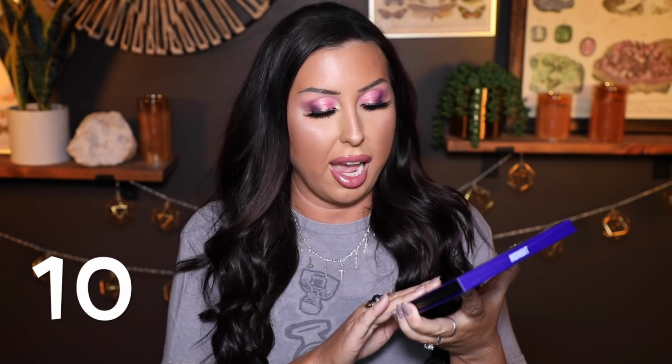Next up, I'm putting my Beauty Bay Midnight palette. This is the 16 color palette. Beauty Bay did a 9-pan, a 16-pan, and a huge one, I think like 42 pans. And I will say the quality in this was great. I did do a video with this palette.